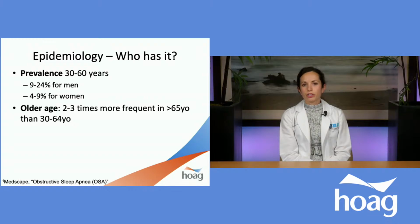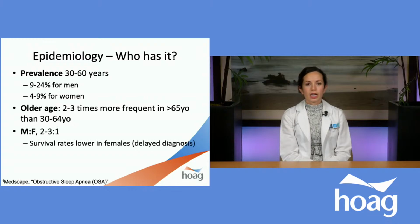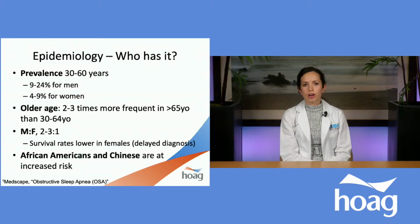It's also more common as you get older, so 2 to 3 times more common in the over 65 age group than the younger age group. And again, 2 to 3 times more common in men than women. But we don't want to ignore it in women, because people often think of this as a problem that men have, and then we miss the women who have it. It's important to remember that they have it in significant numbers as well. And then African Americans and Chinese people are more likely to have obstructive sleep apnea, and that has to do with just their anatomy and the shape of their anatomy. And we'll go over different anatomical abnormalities that put you at increased risk.